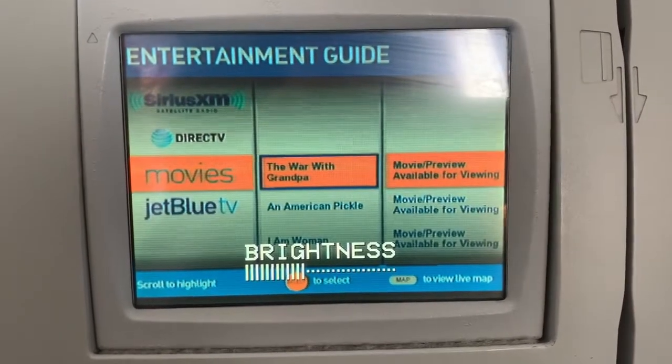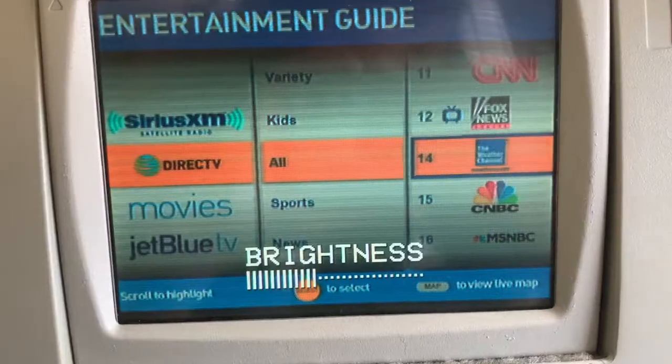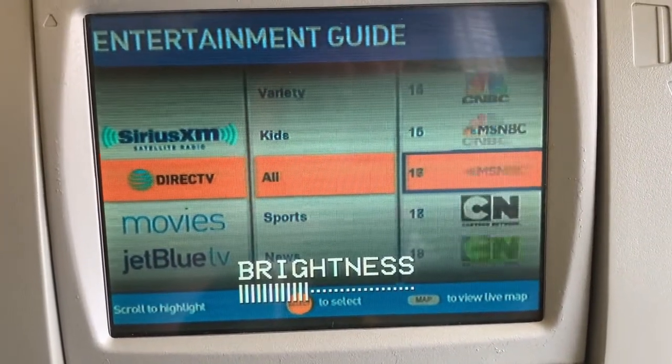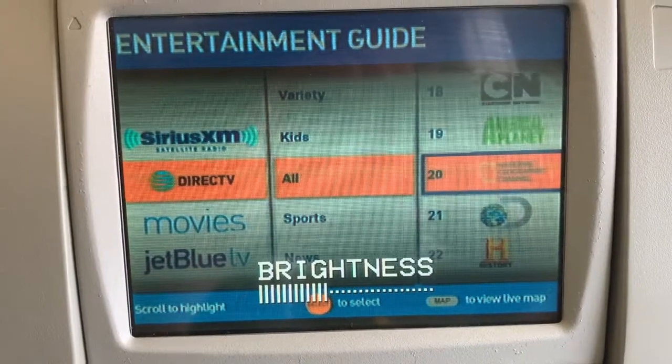So the TV looks pretty old. It looks like it's been there for a while. I might be wrong, but it just has that feel to it. But don't get me wrong, it's a nice TV. It gets the job done, and you can control the brightness.